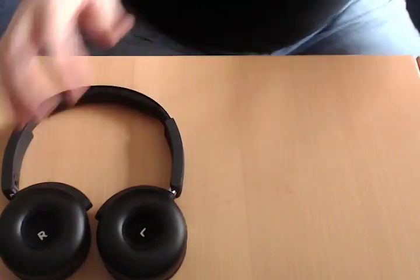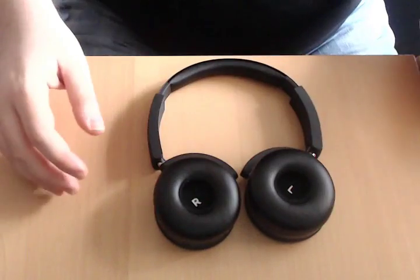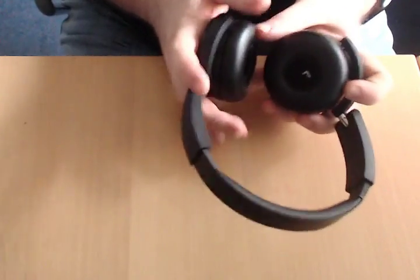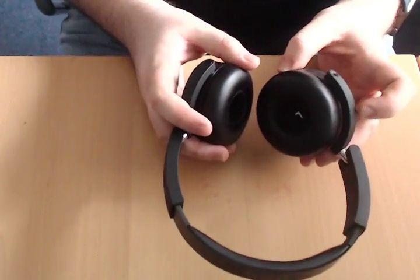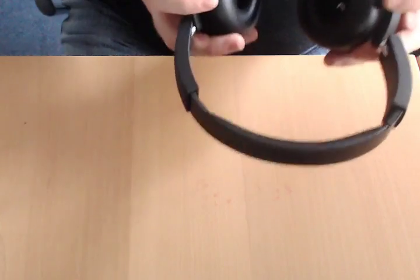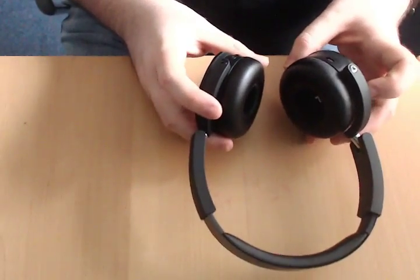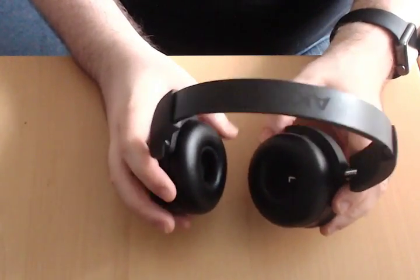But I'm here to review these as a podcast listener. I've found I can spend quite a lot of time, whether it's walking around the house or walking to meetings and all that kind of stuff. Despite the fact that they do look a bit bigger, they don't get overly sweaty. They don't weigh my head down. They fit more securely and snugly than the Jabra Move.